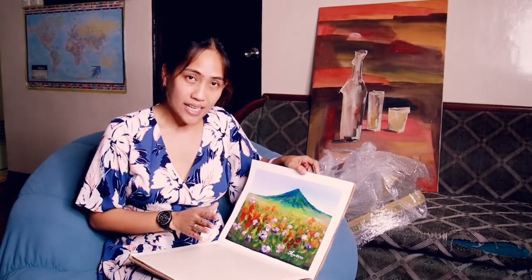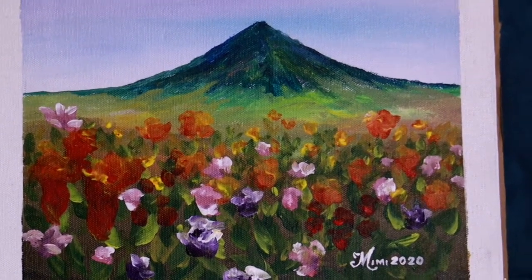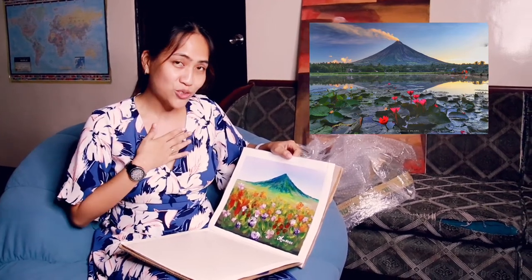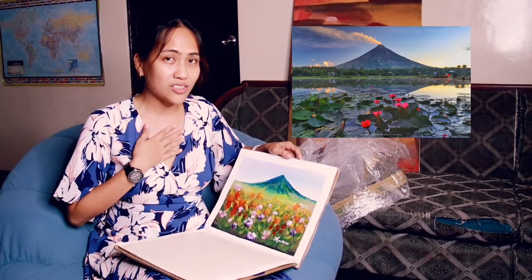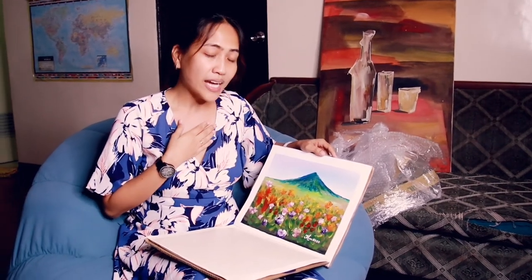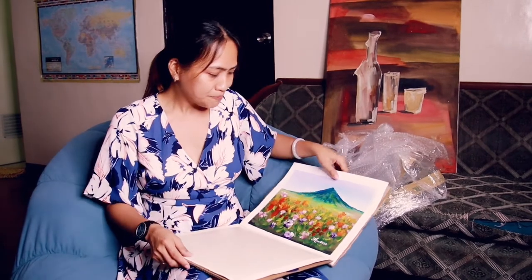So I like the concept of this painting because of Mayon Volcano, and I am a Bicolana myself, so this really is close to home, okay? Because we have the perfect cone of Mayon Volcano. And it brings me like a nostalgic feeling because right now, in the middle of the pandemic, I cannot go home in my hometown. And seeing this picture really brings me happy feelings. So I like this a lot, okay?